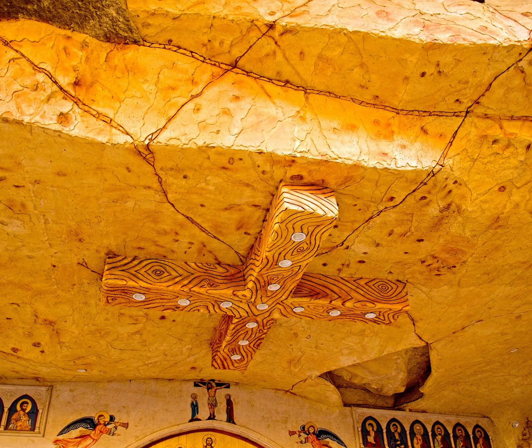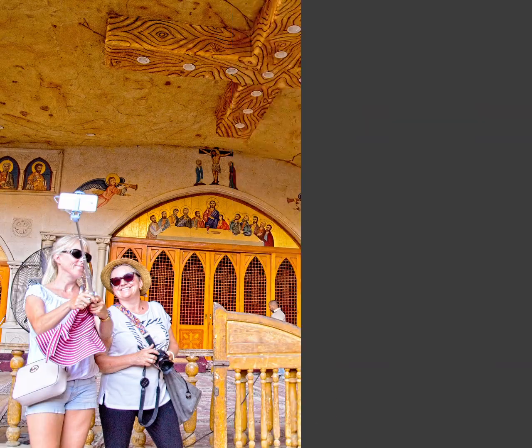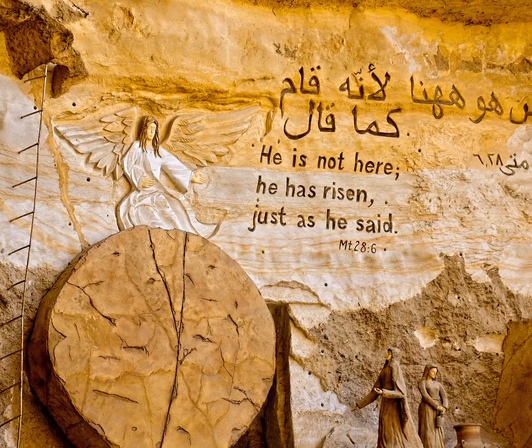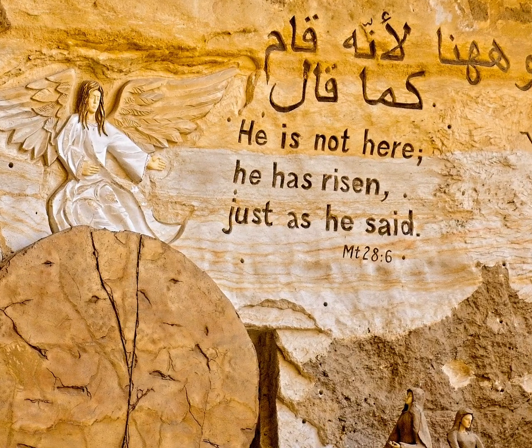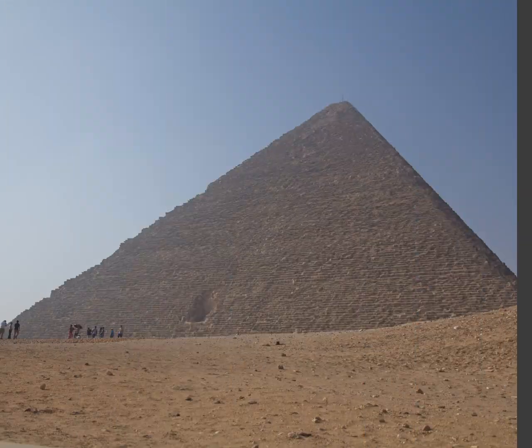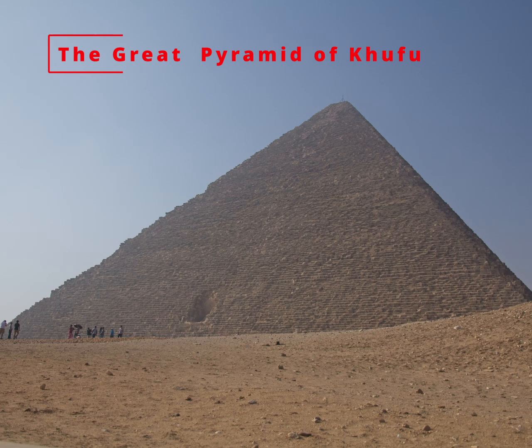The Giza Pyramid Complex in Egypt is home to the Great Pyramid, the Pyramid of Khafre and the Pyramid of Menkaure, along with their associated pyramid complexes and the Great Sphinx. All were built during the 4th dynasty of the Old Kingdom between 2600 and 2500 BC.